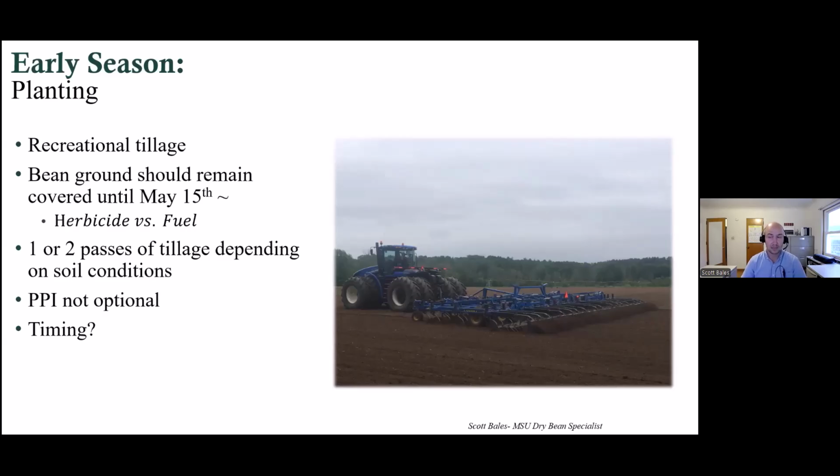Because starting clean in dry beans is more important than in most of our other crops in the rotation. It's a sound piece of weed control advice that Christy will give. But with non-GMO crops, that's really essential. And then the other thing to think about: the earlier we knock that down, sometimes the more likely we're going to need 2 passes of tillage or 2 passes of burn down herbicide to ensure that we're starting clean, depending on when that starts.